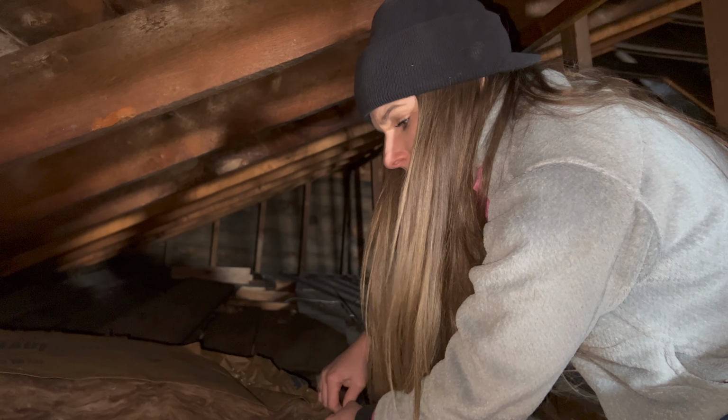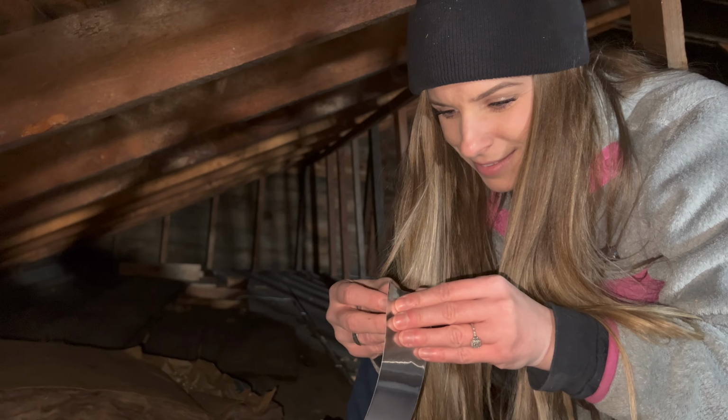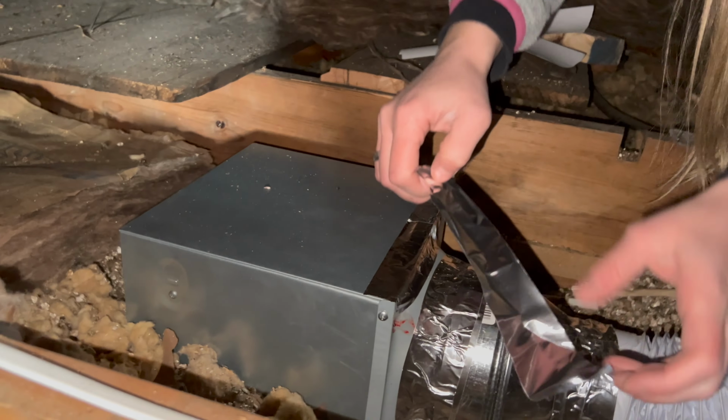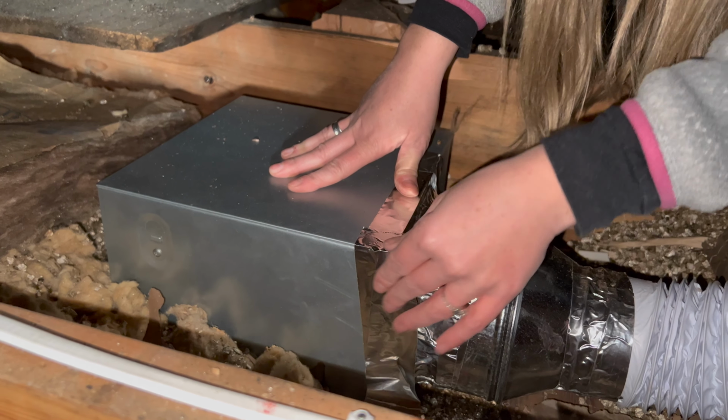How are your hands holding up? Freaking frozen. Totally frozen, totally numb. Well, at least it's colder up here because everything's insulated downstairs. Cover up the blood stains. Yep. Fart sucker is sealed.